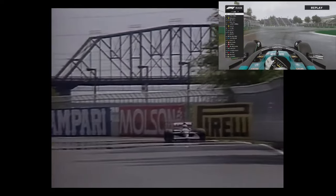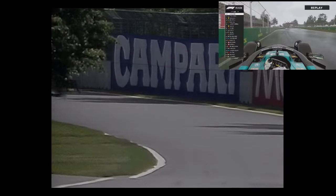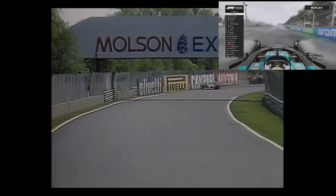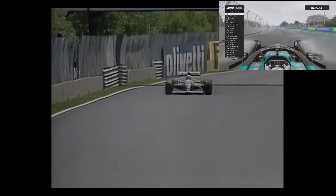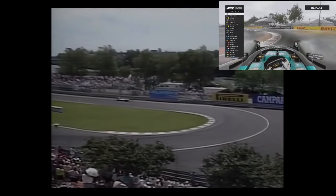Mansell leads Riccardo Patrese, his Williams teammate, by 5 seconds flat. Ayrton Senna another 5.3 seconds back. 3 seconds behind Senna is Alesi, followed a couple of car lengths by Nelson Piquet. And Alain Prost is now 3.6 seconds behind Piquet in the sixth and final points-paying position. You're on board with Ayrton Senna, and we'll be back for more live coverage of the Grand Prix of Canada.